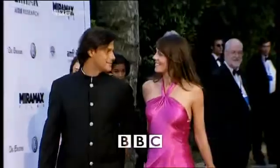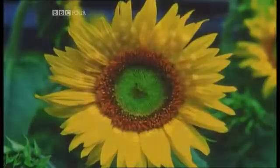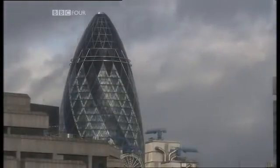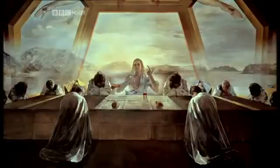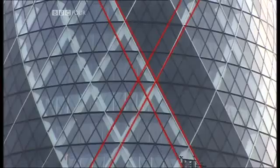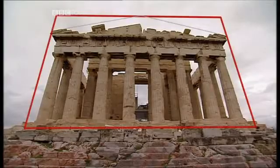Beauty is in the eye of the beholder, or so we're told. But could there be hidden patterns that dictate what we find attractive in our buildings, in art and in nature? For centuries, artists have found that there's one particular proportion that appears to please us more than any other. It's become known as phi.